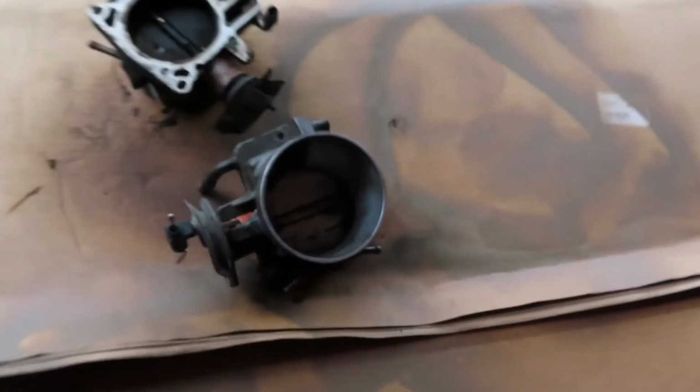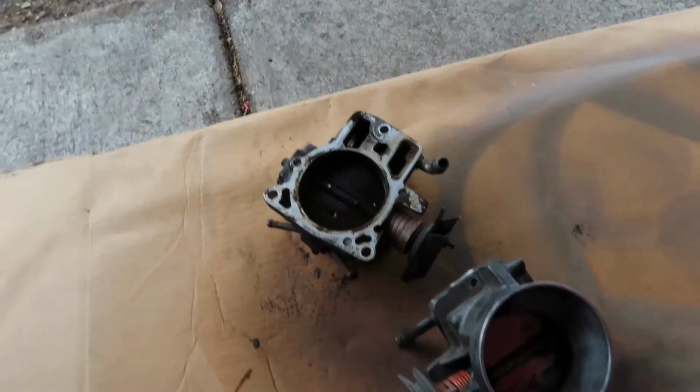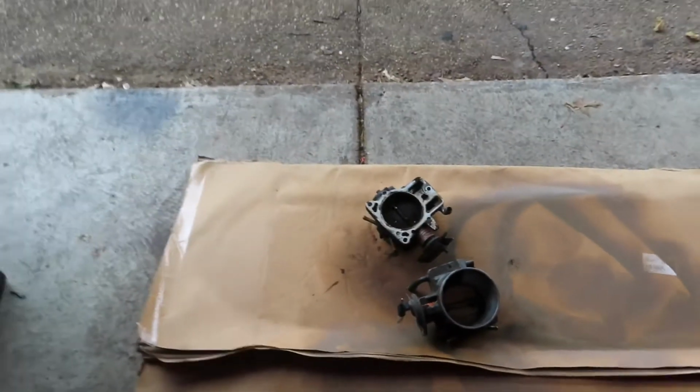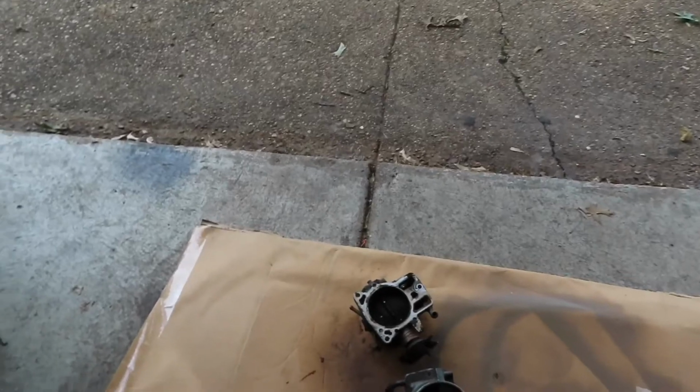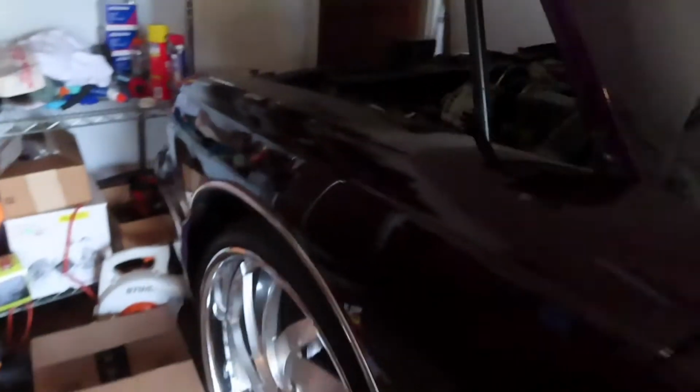I think this shirt brought me good luck, man. So, here we go. I got 2 of them things. I just sprayed some cleaner on them. I'm about to clean them up. And I got an adapter, because the intake that I got now is a 4-bolt intake.